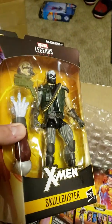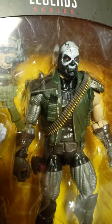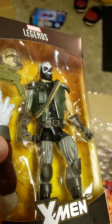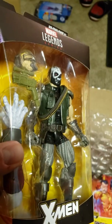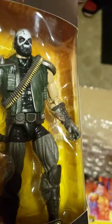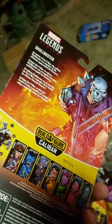We also have Skullbuster, who I wasn't too pumped for, but now that I got it, I really like it. Those red eyes are awesome looking. Member of the Reavers, Skullbuster. Says a lot about a line if a first-timer isn't one of the ones you're really pumped for. It's freaking hair on this thing. But, yeah. It's a nice fig. Nice fig. Really don't have much to say about Skullbuster. It is pube on him.